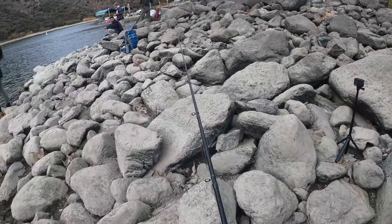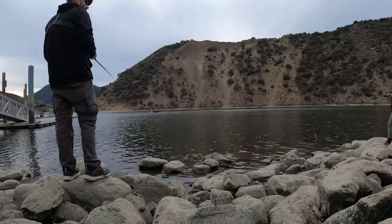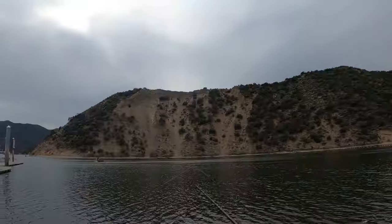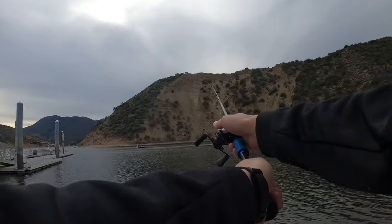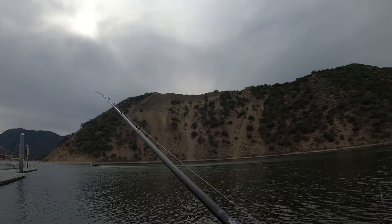I want to know how deep it is. It's crazy. I can feel this thing bump the rocks. Yeah. If you lose it, you lose it. I mean, you can stay higher in the column. Wow. All right. I just spooled this. Dang.